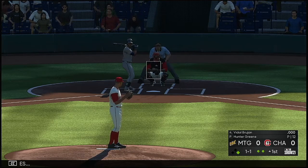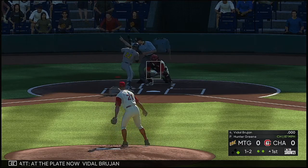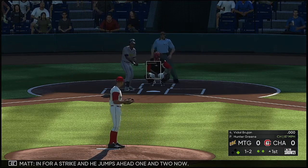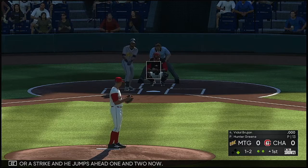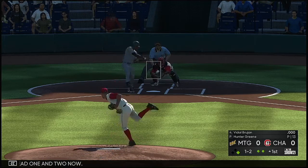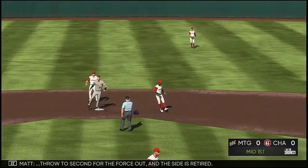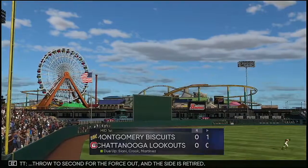The second baseman, Vidal. At the plate now, Vidal Bujan. In for a strike, and he jumps ahead 1-2 now. Hit out towards second. Reined in. Throw to second for the force out, and the side is retired.